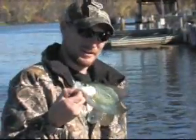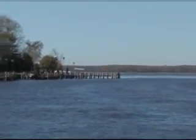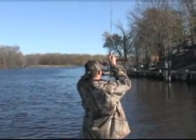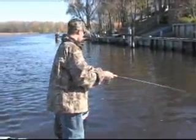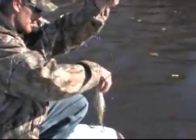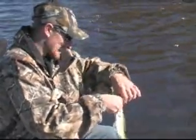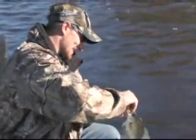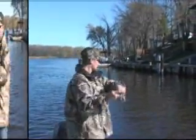Nice little crappie here, Fremont. Beautiful October day. Dinner. Upper lip. And it's thin there. There you go. Another nice fish.